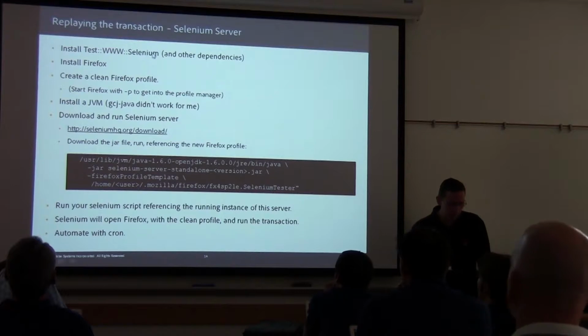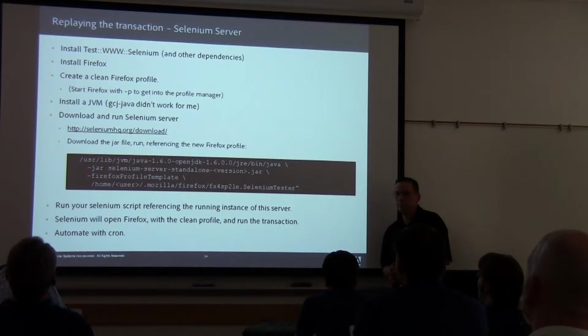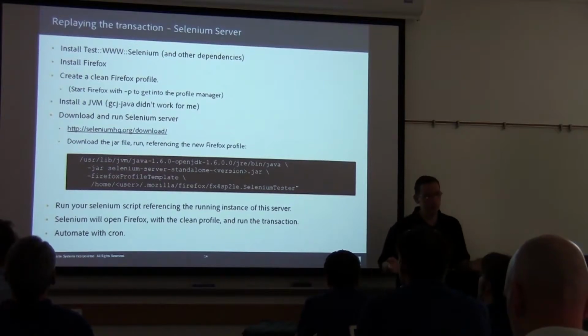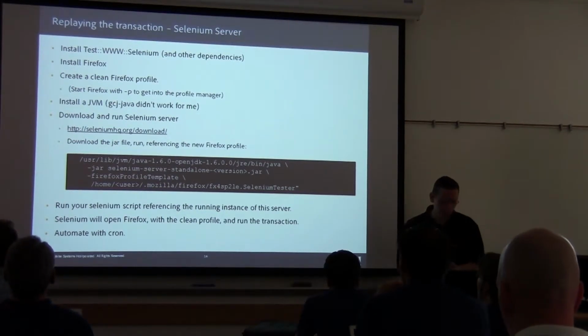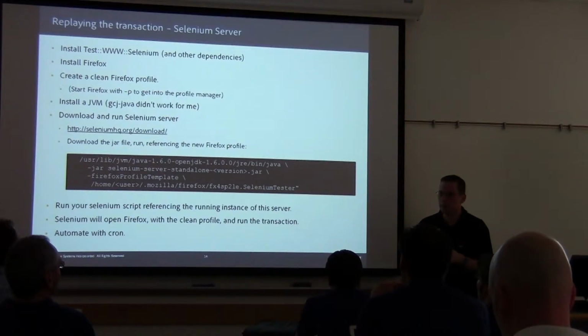So you install, of course, the modules that you need on the box where that's going to run. You want to install Firefox; in this case I use Firefox. You want to create a clean Firefox profile, because you don't want the profile that's got all of your add-ons, which might introduce artificial latency. Or maybe you do, right? Maybe your users are savvy and they're going to have 5 or 10 add-ons installed. Who knows? It depends on what you want to do. Start Firefox with -P, and it'll pop up Profile Manager, and you can create the profile that you want to use.